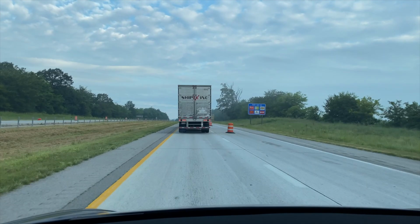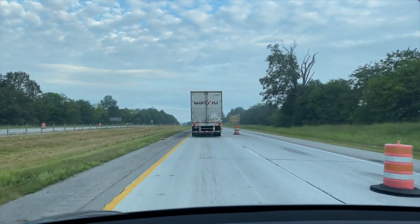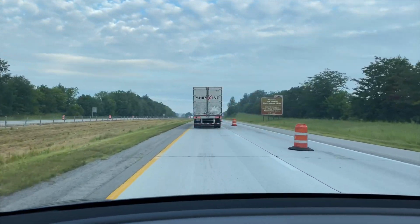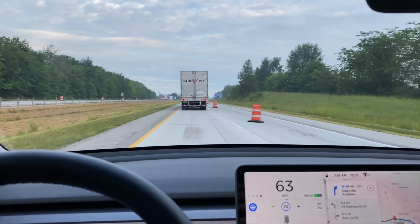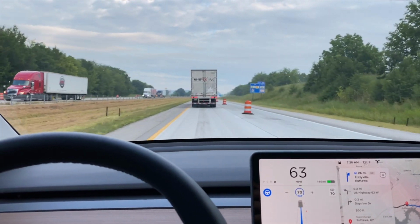Well, this is the first construction of the trip so far. We're on Interstate 24 here, just by Cadiz, Kentucky. So hopefully it won't be too long, but there you go. Running in autopilot, as usual.